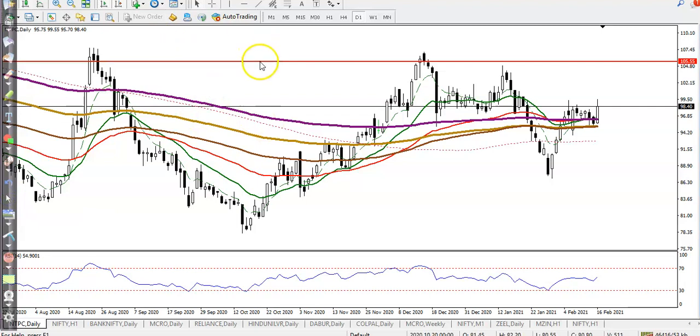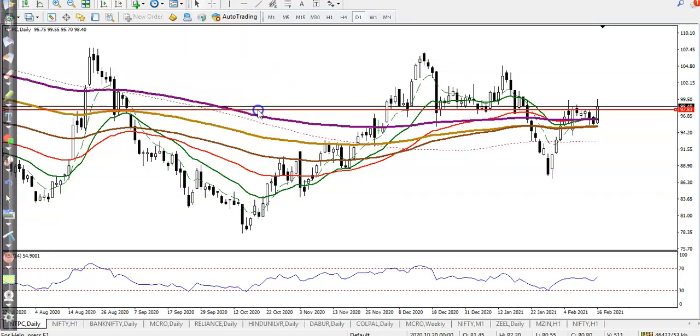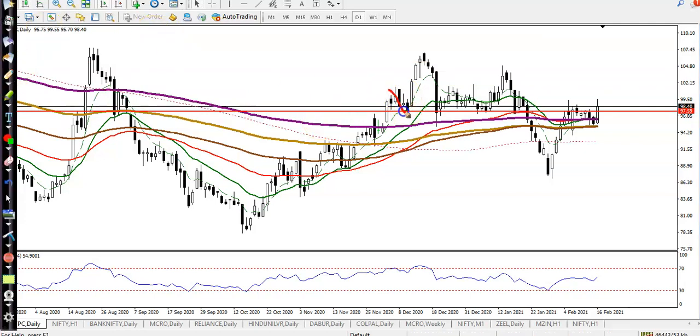Now let me show you this resistance line. Okay, why is it an important line? Let me explain. We have seen hit and reverse, hit and reverse, hit and reverse, and somewhere hit and reverse, and now it acts as a support. Now it acts as a resistance, so we need a breakout.